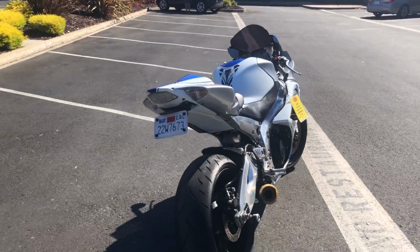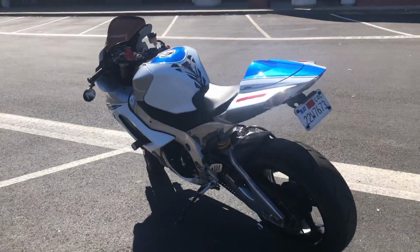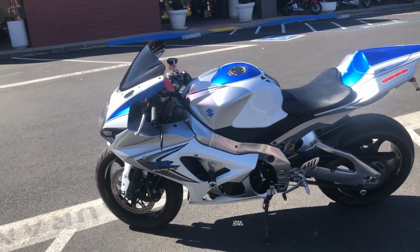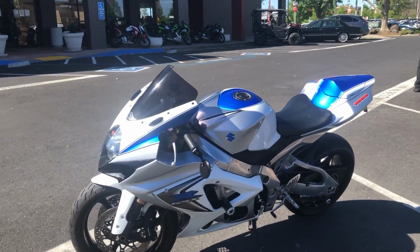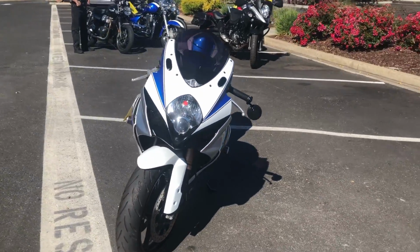Come on by, make your superbike dreams come true with this fuel injected liter bike for only $79.99. You see, it's got frame sliders. This thing is not going to be here long.